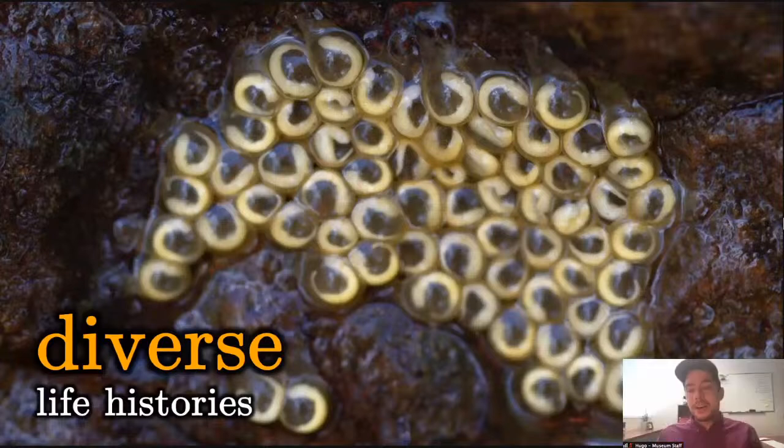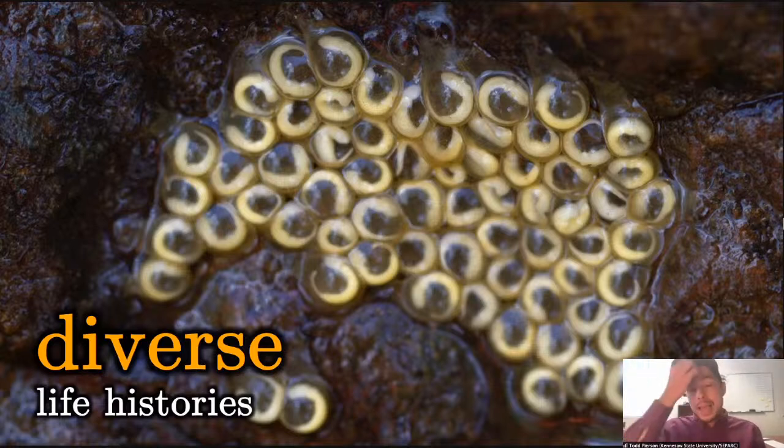One of the reasons I love salamanders most is they have really great and diverse life histories, or life cycles. This gets at that question we had just a minute ago. We think of amphibians, think of a stereotypical frog, where it lays its eggs in the water, it has a tadpole, and then it metamorphoses into a terrestrial frog. So it has both an aquatic and a terrestrial phase. And some salamanders do that.